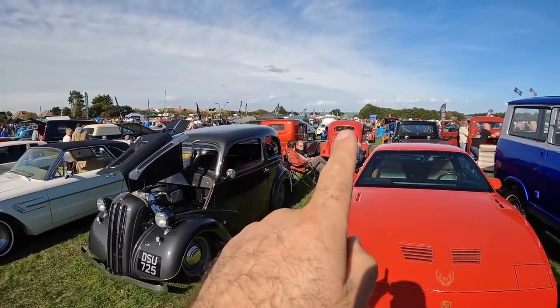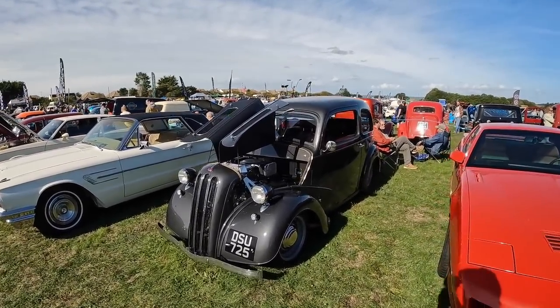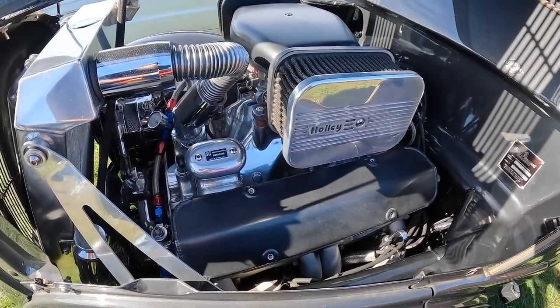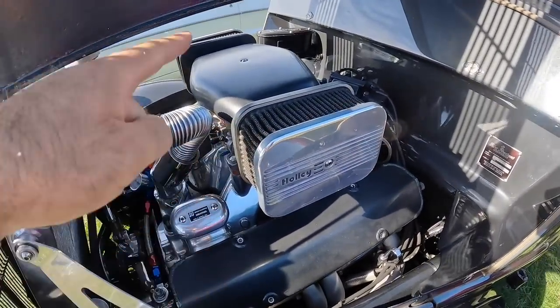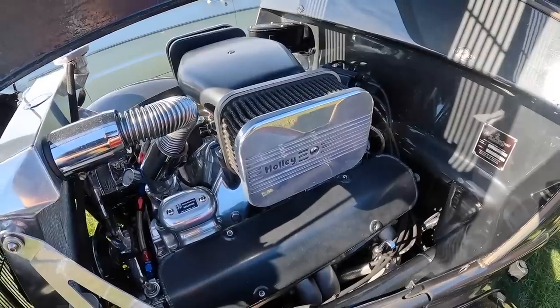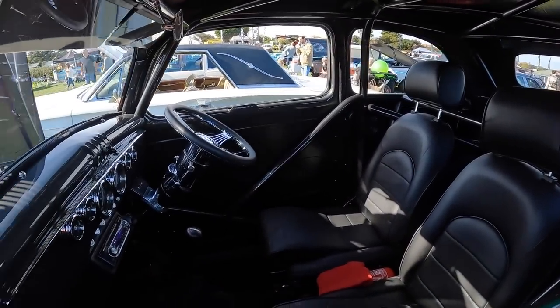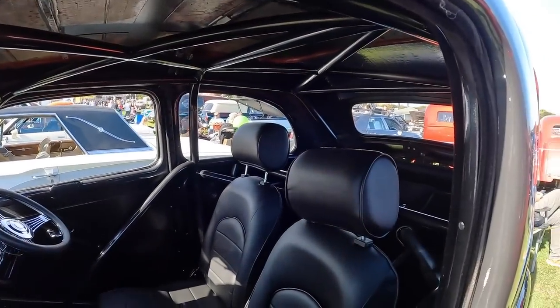Behind the sit up and beg that we were looking at a little while ago, we've got another sit up and beg pop. Check out the really smart V8 lump in the bay. Loving the two air filters on the side of the plenum. Really cool alloy rad in there. Really, really smart interior. It's got a roll cage in it as well.